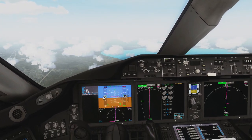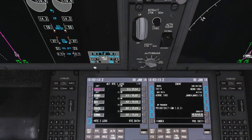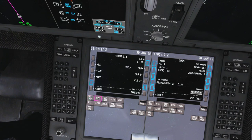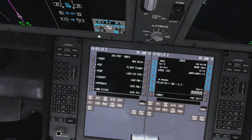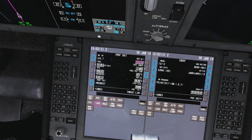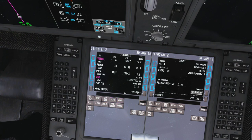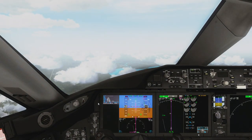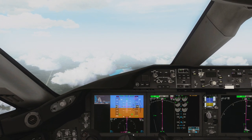I set that to 39,000. I think I had it actually planned for 37. Let's do it for 39,000. That shouldn't change too much. Came down a little bit. I'm glad it's coming down a little bit. But of course, that'll change as time goes on. That's how it is in this plane.